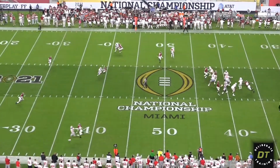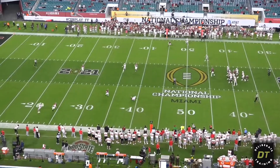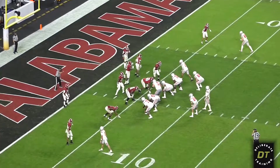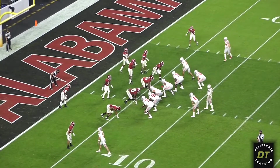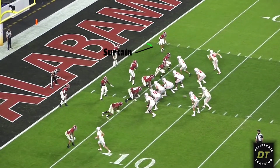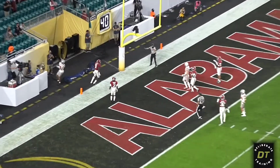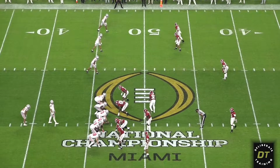Here we have Surtain playing an under technique. He matches the receiver's break and slides on the route. Great coverage. Here we have another red zone rep for Surtain. This break right here is really good. He's in and out of that break, and he matches that route, closes the space, no chance for a completion.